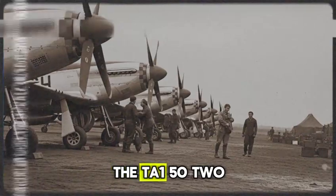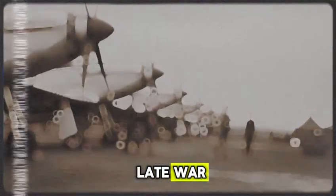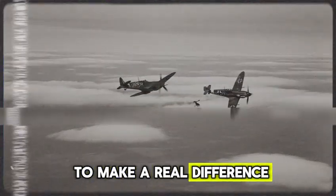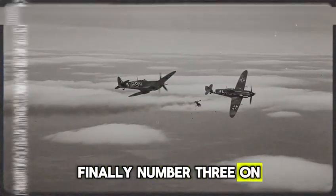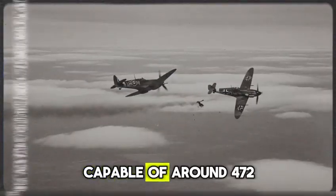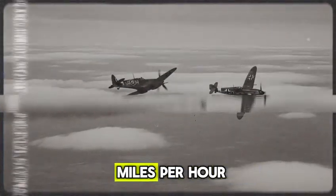The TA-152 became a symbol of late-war German engineering brilliance, arriving far too late to make a real difference. Finally, number 3 on our list is the Republic P-47M Thunderbolt, capable of around 472 miles per hour.